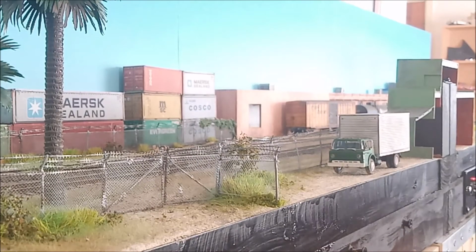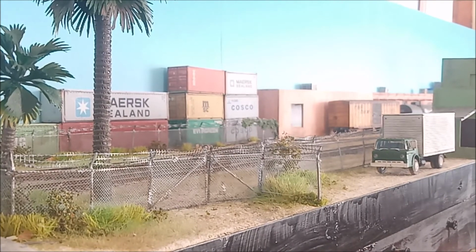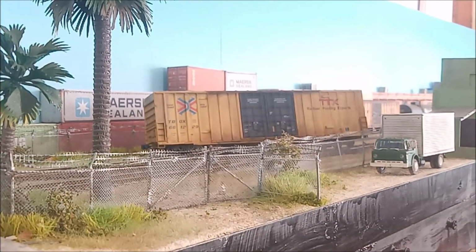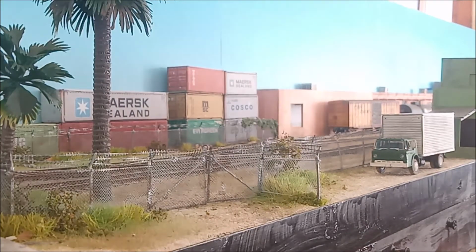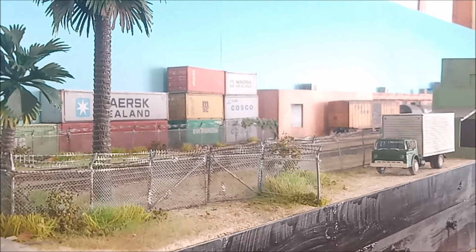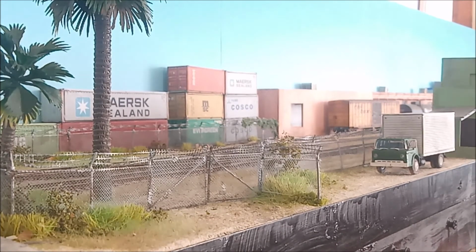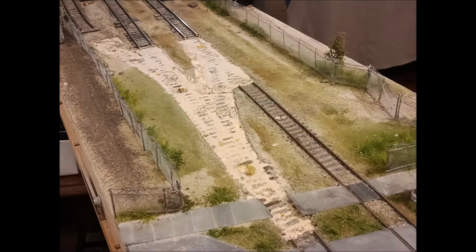And some of you may recall one of my last videos where I lifted up the points and relaid them. Originally I had Peco set track points in there, and what I found is the larger wagons, such as, you see that, the 60-foot TTX, didn't really negotiate the tighter radius of the set track points. So they came out and were replaced with Peco SL91 and SL92 small points, which I find those wagons, even the SD60M, run through quite smoothly now, where even this loco didn't run through the set track points.